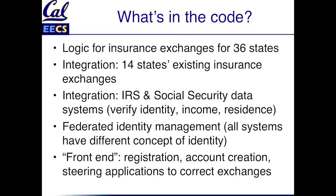But what's in the code at a high level? What does the system involve? So the idea of this site is that you can sign up for healthcare where there are government plans that are also available. Basically, the government is subsidizing healthcare in different states, but it's complicated by the fact that some states already have a state-level version of this. Other states have nothing at all. So they have to provide logic to do it for the states that don't have it, and that's 36 states.